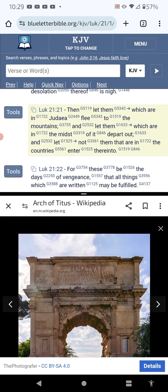Some extra history done on that. But yeah, he used that to his advantage, all right? And barricaded us in, starved us out and everything, and all the different things that went down. So it says, let them that be in Judea flee to the mountains. So this was bound to happen by prophecy.